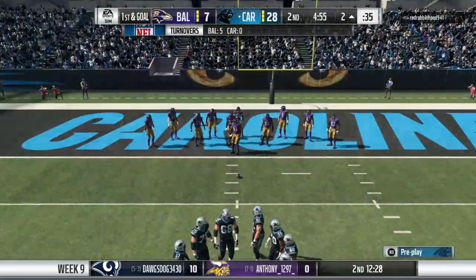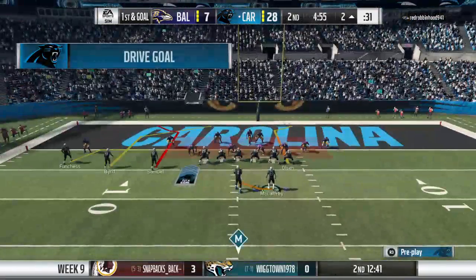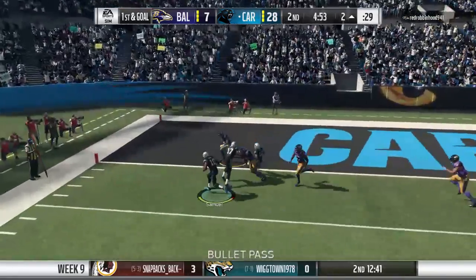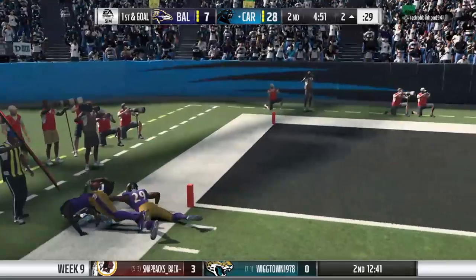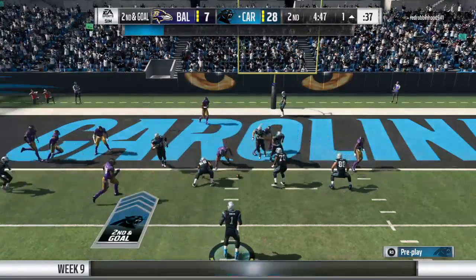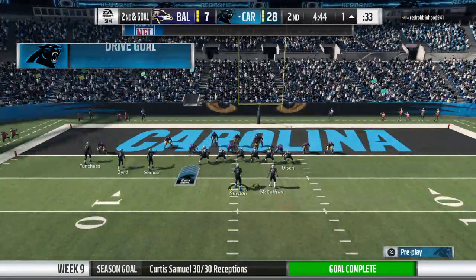Well, they are, and now a terrific opportunity inside the 5. Following the fumble recovery, Newton. That's caught at the 3. And he'll be brought down right on the edge of the goal line at about the 1-yard line. He'll get only 2 there, and it's second and goal.